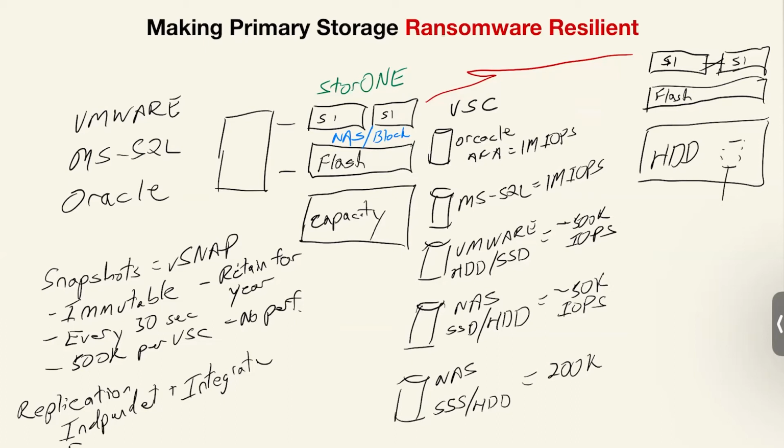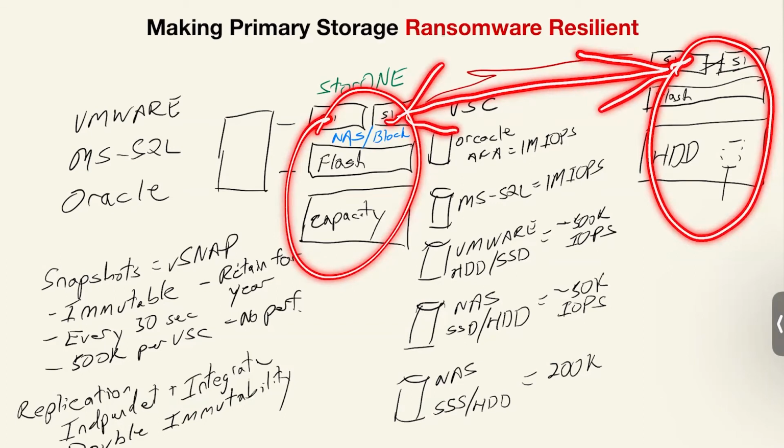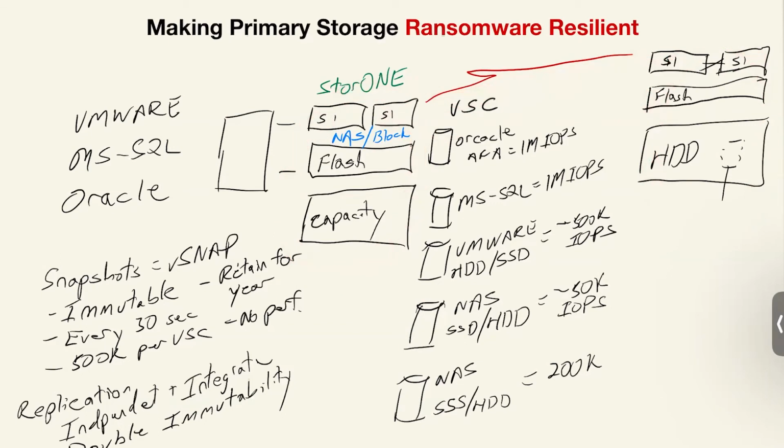And then what I end up with is essentially double immutability. I've got immutable snapshots happening here, and I've got a separate time interval set of immutable snapshots happening here. And so what I've done now is I've essentially created a virtual air gap. I've got read-only copies of data in so many places that the chance of even one place getting hit is really, really almost impossible. And now I've almost guaranteed that with this as well.